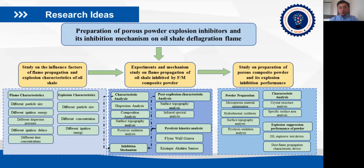MCM-41 with a massive porous structure was used due to its unique porous structure and good absorptivity. FR245 is also very likely to be a good flame inhibitor, since its high temperature decomposition range is close to the decomposition temperature range of volatiles in oil shale.